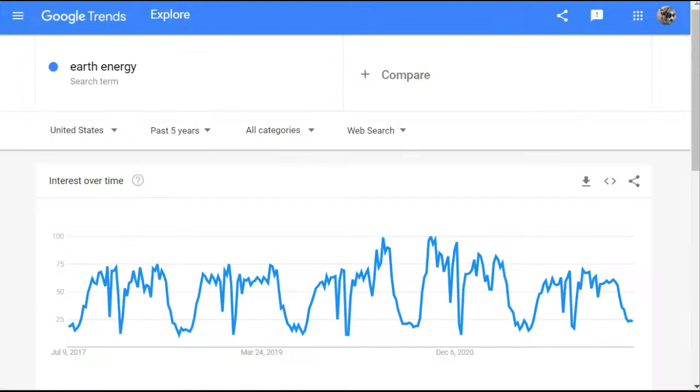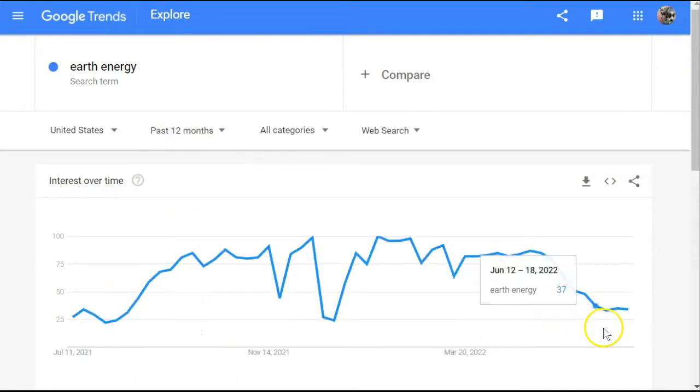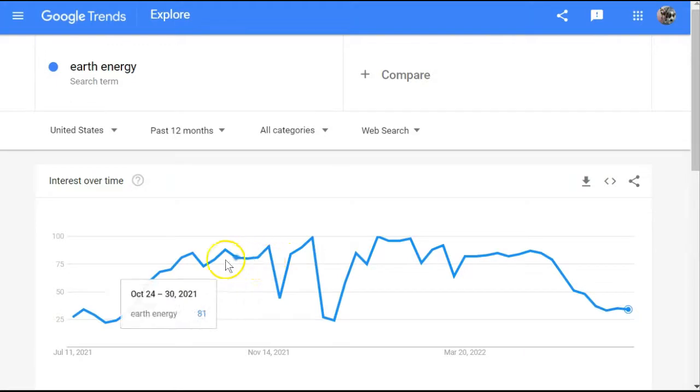In reading a little further in the sales page, it is Earth Energy that the Ultimate Energizer is discussing. So I looked at the trends for that over the last 5 years. It looks like there is a time where this doesn't sell as well, and then there are times when it does sell very well. If we look at a year, you can see we are headed into a time where it may not sell as well, but that does give you time to get your promotion up and running for when it does have a good trend.